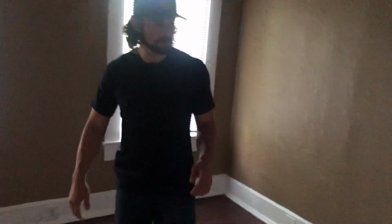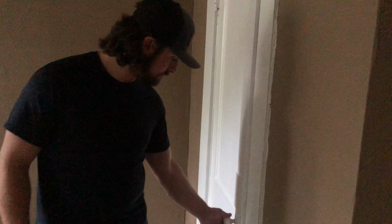Guys, moving into this room right here. Okay, again, another bedroom. Another issue with paint on the doors, okay? I can't even turn this. It won't even close. It's literally painted shut, okay? It's so bad. It's just not what you do, guys.